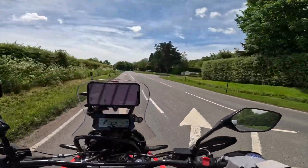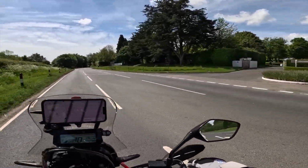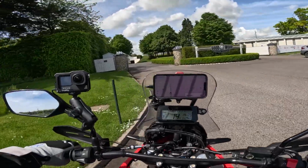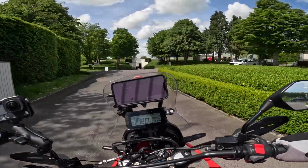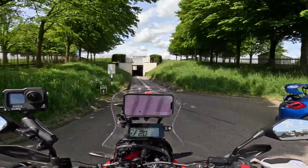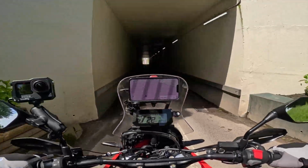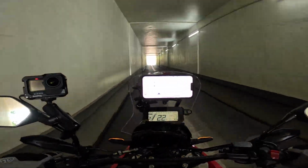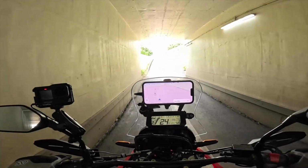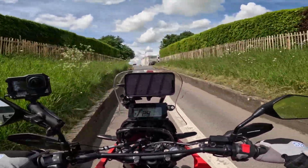So if you've ever wondered where the Goodwood Festival of Speed takes place, here it is. Let's just go through the tunnel for a giggle. So yeah, this is Goodwood, where they have the Goodwood Revival and Festival of Speed. They've also got an airfield here where historic planes like the Spitfire take off and land. I think it does rides. I think it's the two-seater one.